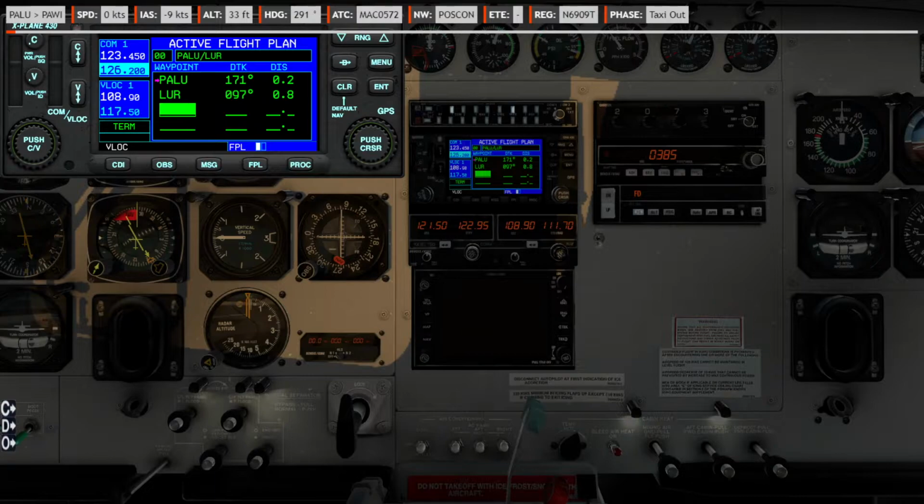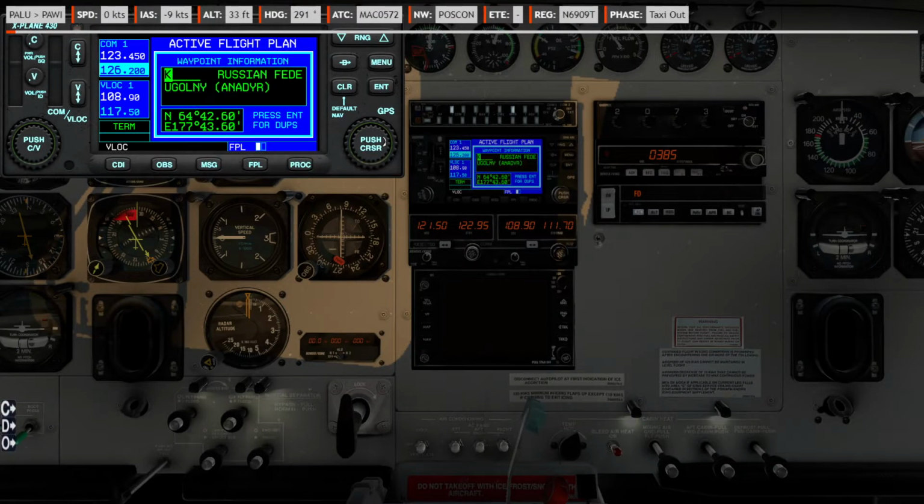Next fix up is Papa India Zulu. Basically the same thing, folks. Point Lay. Let me make sure on the map. Point Lay. Okay.